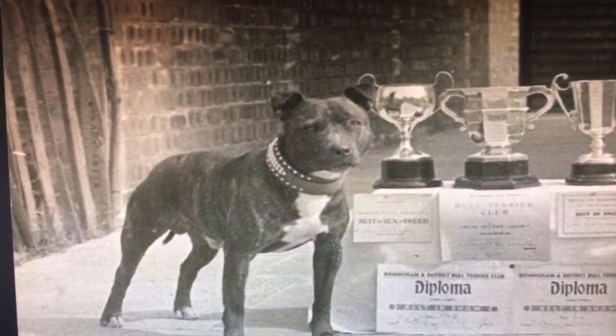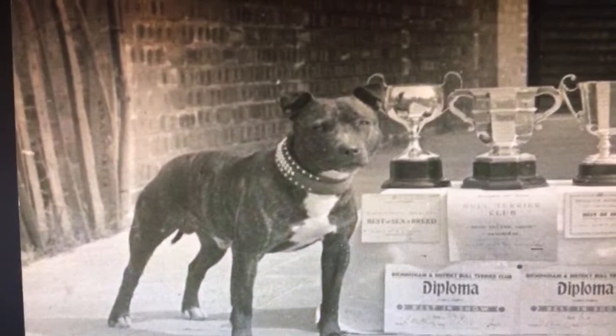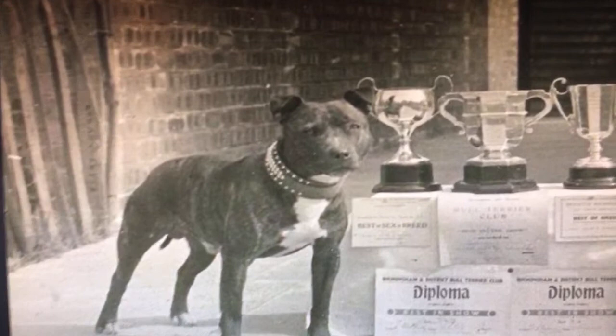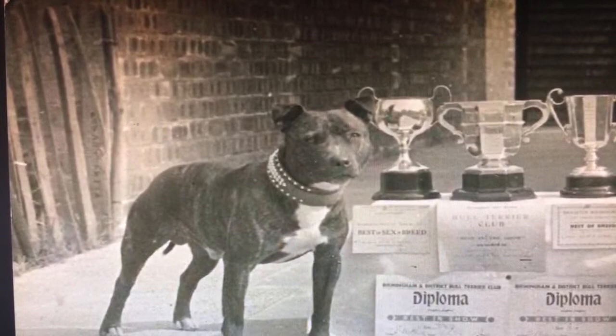It's like a black man getting railroaded for a lie, getting fucked over and beat, and a cop getting only 10 years for killing a black man. That's why I go so hard for pit bulls. Now you understand why I go hard for pit bulls?